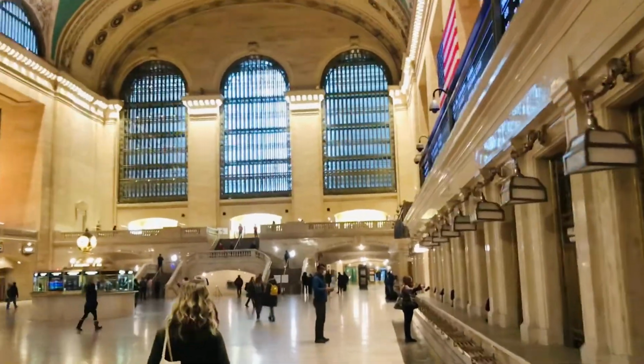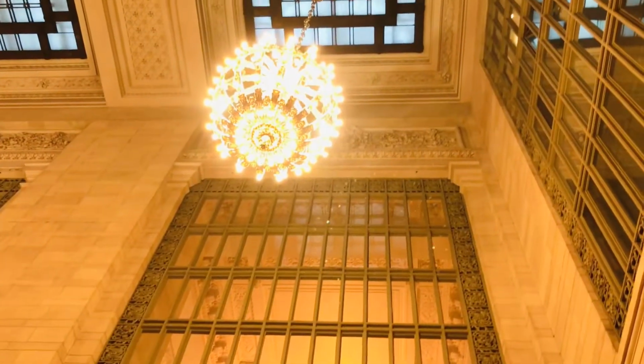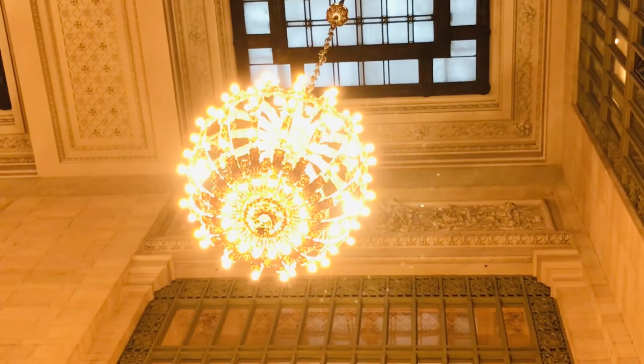Of the Grand Central. It's beautiful. Lighting system here. Look at the details they have.